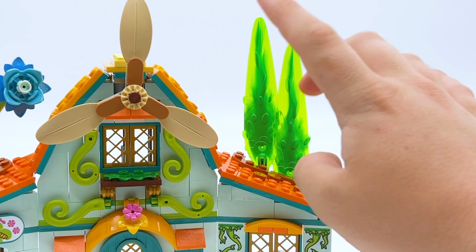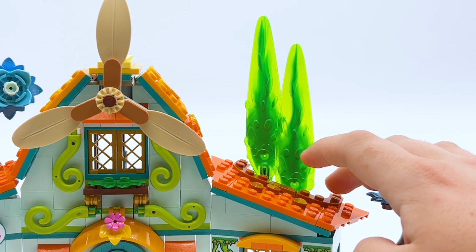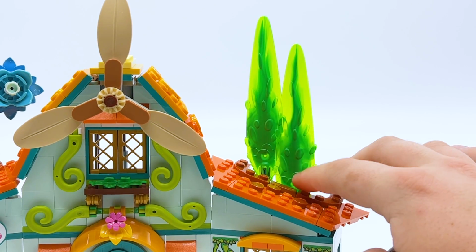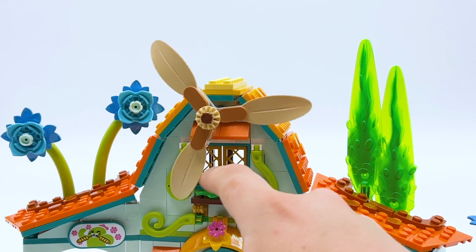They're just like trees growing out behind the building. And I think that works so well. These little ovals, which typically look like a splatter effect, look more like leaves here. So the use of those parts in this way gives this build such unique identity. I really love that.